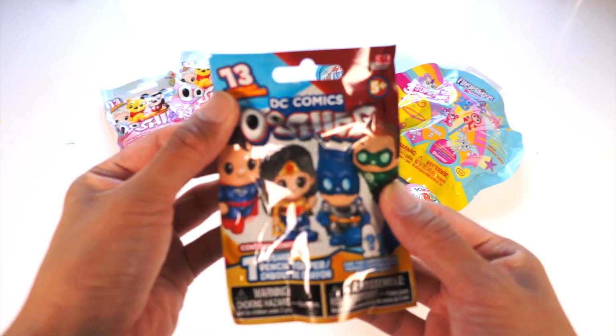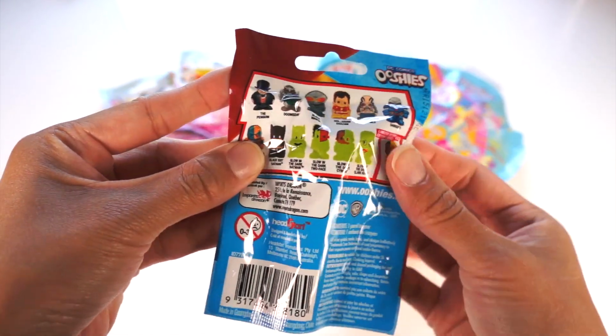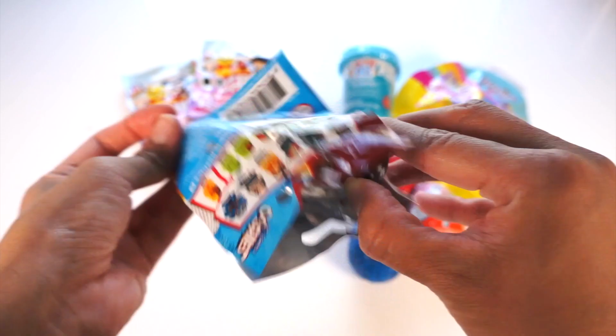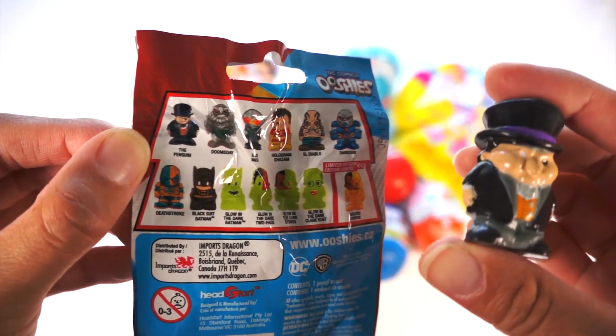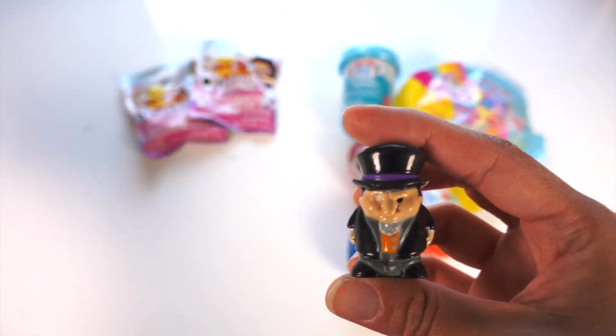Okay guys, so this is the first DC Comics Ooshies that I'm going to be opening. Let's see which one we get. Yay, we got Penguin! How cool does he look? I definitely want to also collect Batman from the list that we see here.